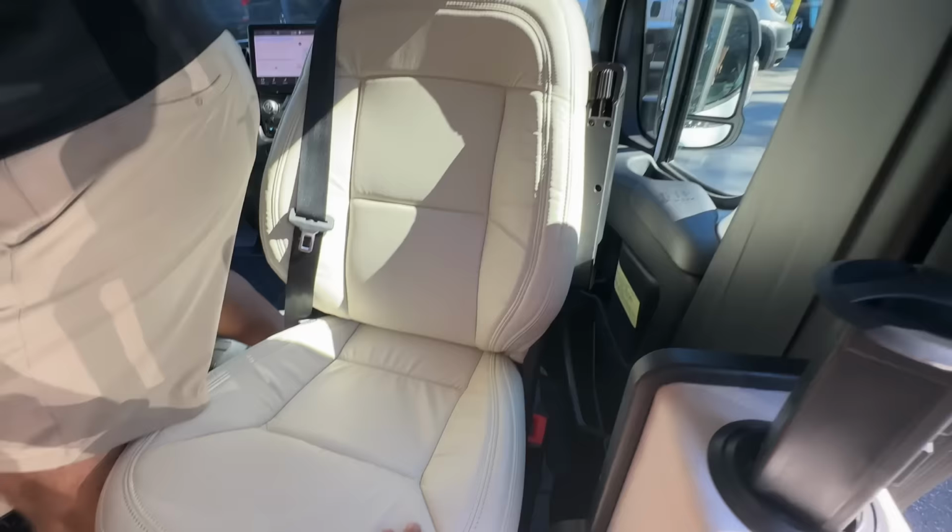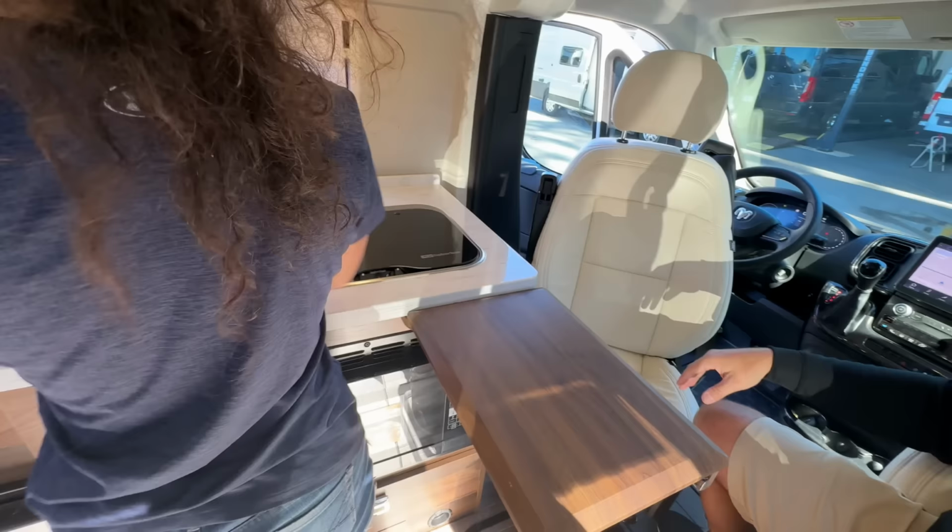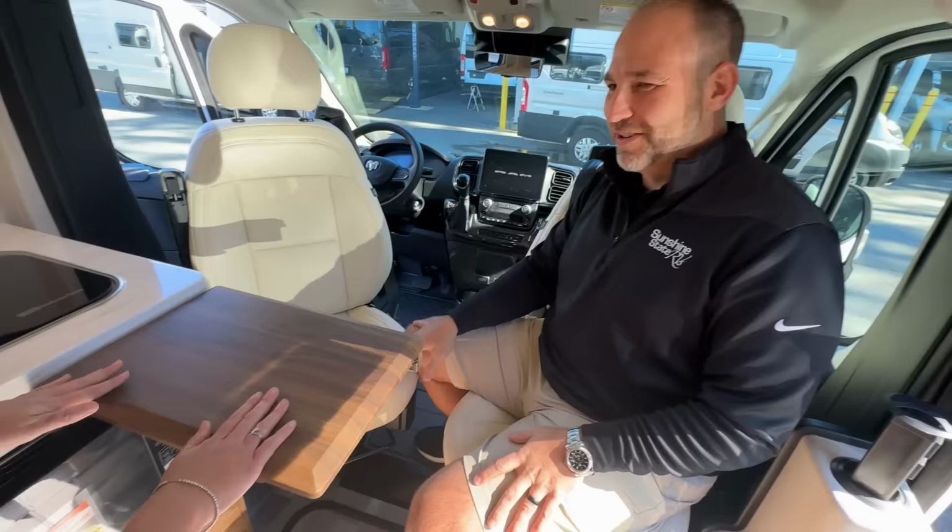And so, these seats are nice too. They've done a nice job with that. They upgraded the feel. Leather. This is the catskin leather, so check that out. Look at this. I'm the queen of the kitchen. You are the queen of the kitchen. Yeah, the kitchen queen, or I can set up a little table here and eat.